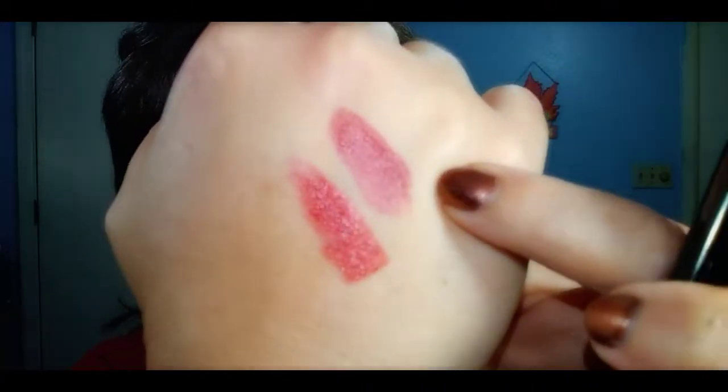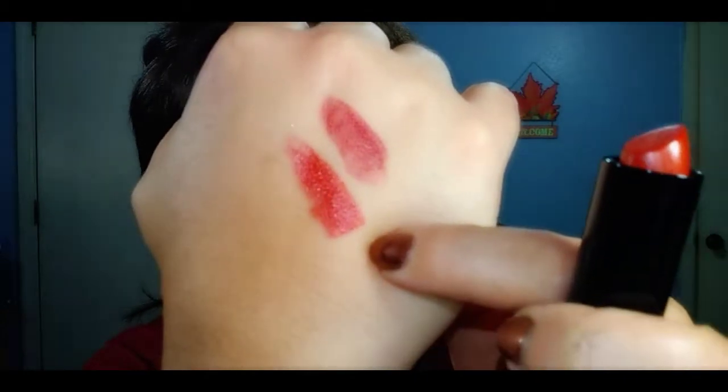This is the real deal. I have not swatched any of these. I'm opening them up. It's more blue toned red right there. That was the Black Orchid. That's Raging Red.